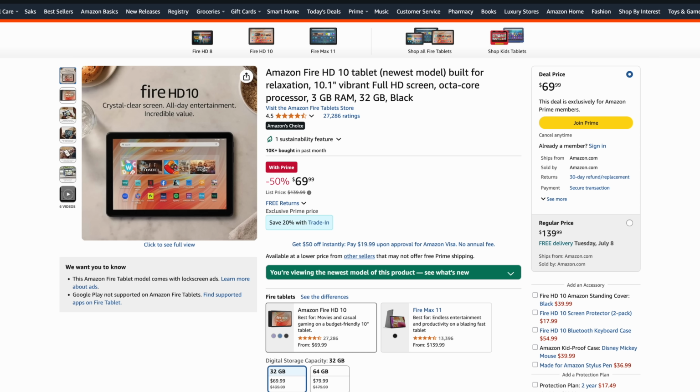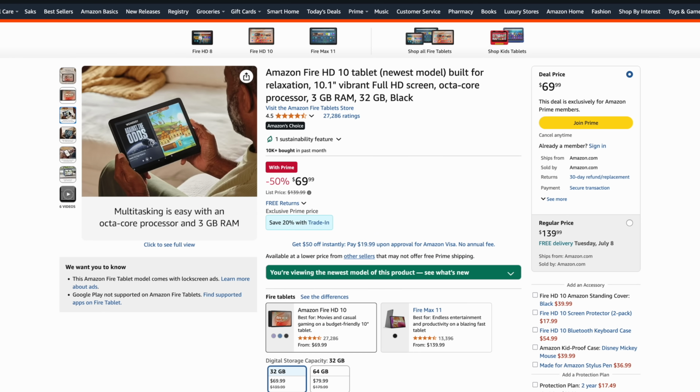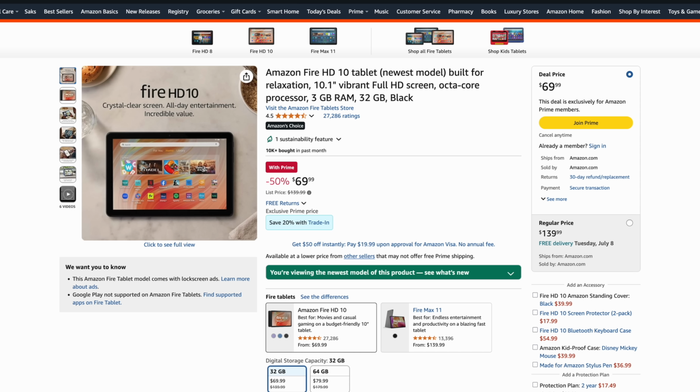It's usually $139, and you can up the storage for a little more, up to 64 gigabytes of storage, but keep in mind, both of these do support micro SD cards, and you can go up to at least a 1TB card with these. So if you're going to be using an SD card, and we will see SD card deals pop up during Prime Day, then I would suggest getting the cheaper model for $70.